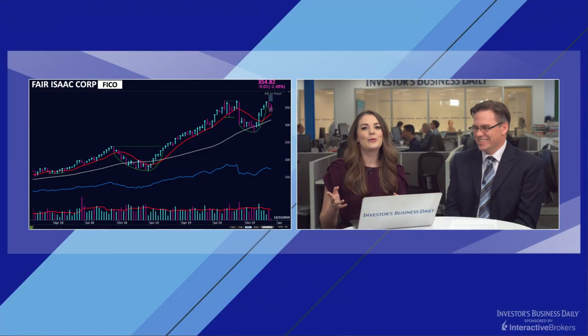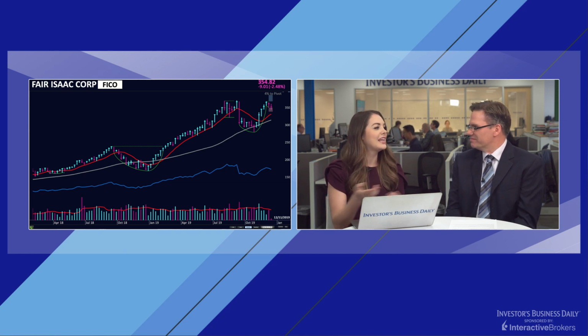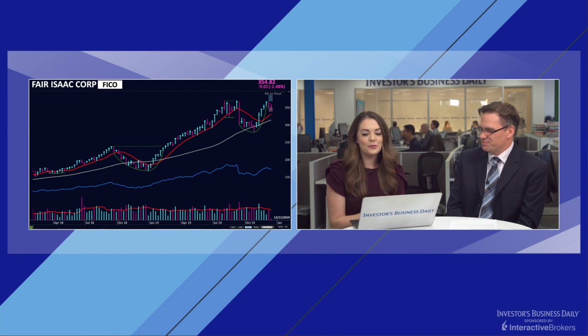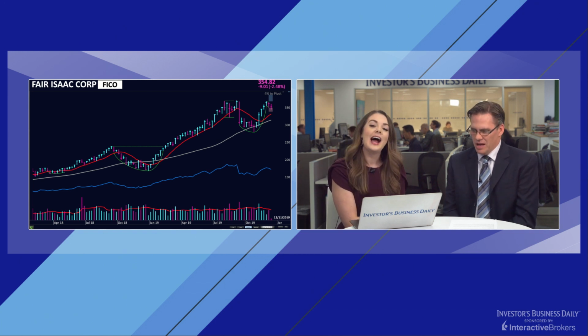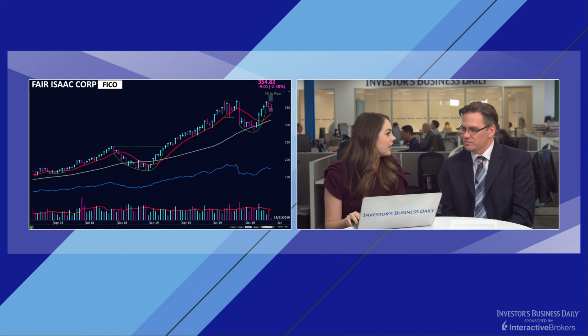Also, something that I like is that you can actually see the handle on this weekly chart. A lot of times when we talk about cup with handle bases on a daily, you flip over to the weekly, and that handle kind of disappears. But this one you can actually see on the weekly chart. So that's positive. Yeah, absolutely. And it's now about 4% below a potential buy point here, so we'll definitely keep this one on our radar. Yeah, it's doing everything that it should.